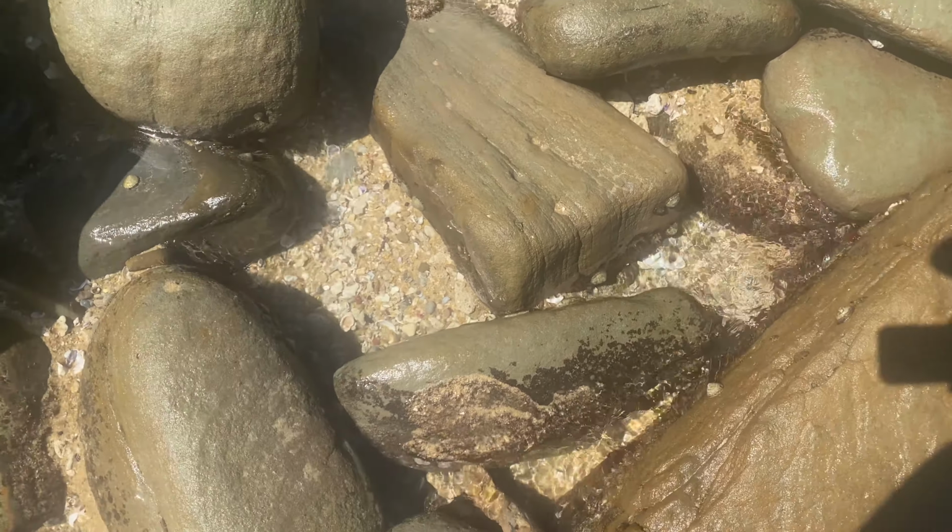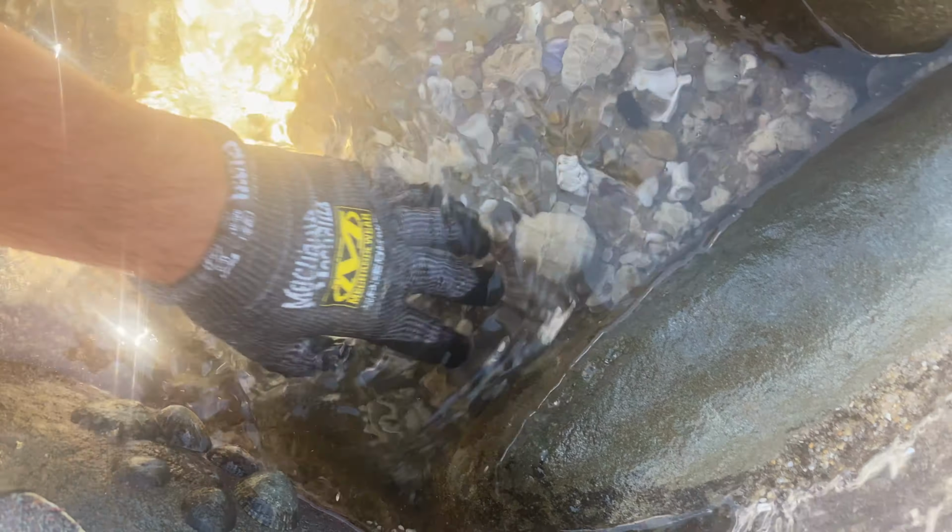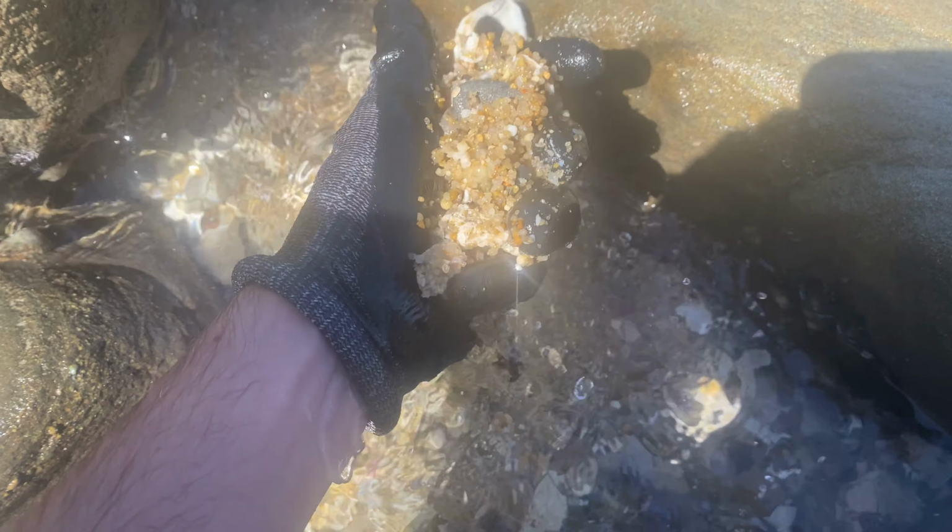Guarantee you there's some good stuff in here. Like, look how deep it is. That's awesome. Just piles on piles. Rocks, shells, anything can be in here.